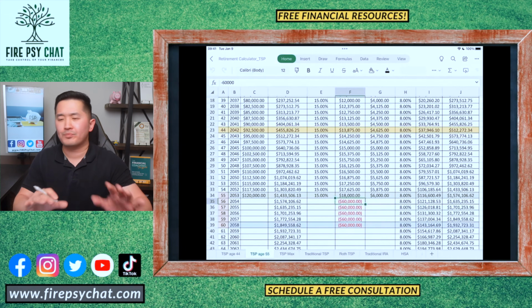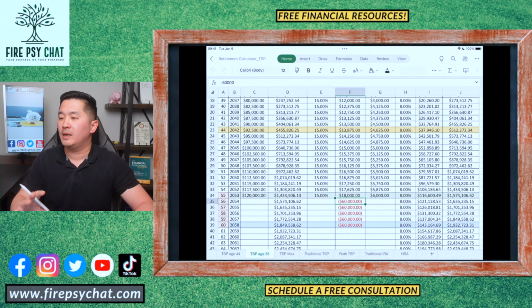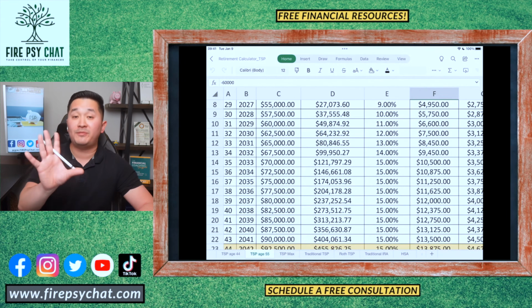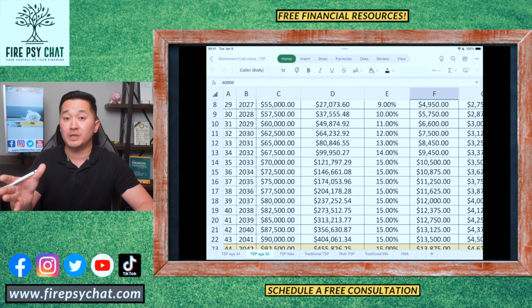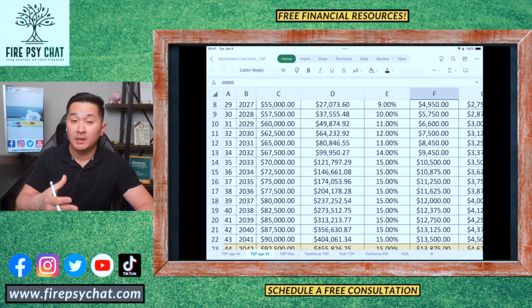Let's say you want to keep working, you love your job, and you want to retire at the age of 55. And age 55 is actually the earliest you can start withdrawing from your TSP under the rule of 55. But remember that you can either retire, quit, or even get fired from the job and start collecting your TSP as long as you're 55.